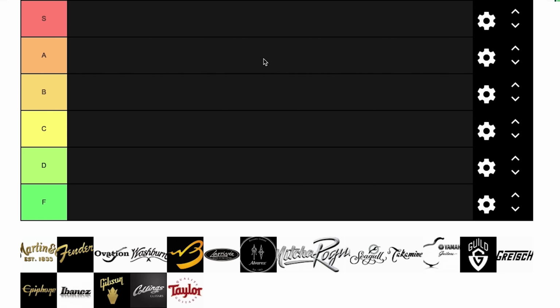I'm going to do this one according to a bell curve, so there has to be some in the F category and some in the S. Most of the stuff is going to fall in the middle, and the criteria is that I have to have had first-hand experience with these brands. So here you go. I'm going to start at the bottom.